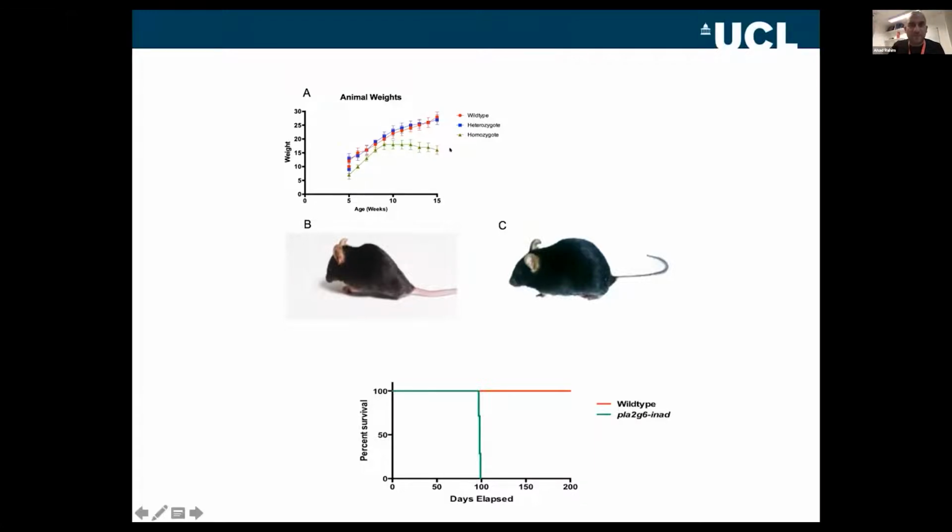But if you've got a mutation in both alleles of the PLA2G6 gene, you can see the weights of these mice start to level off and drop off over time. And if you look at what these mice look like, on the right-hand side you've got a picture of what a normal mouse looks like at 14 weeks. And on the left, you've got a picture of what a mutant mouse looks like. And you can see already the back of this mouse looks very different from what a normal mouse looks like. They've got a lot of muscle wastage here, and they're hunched, and it's a kind of classic sign in these mouse models of what neurological problems look like.